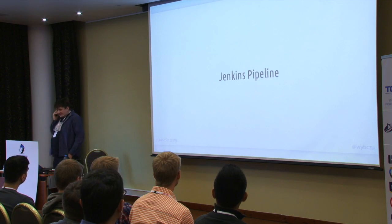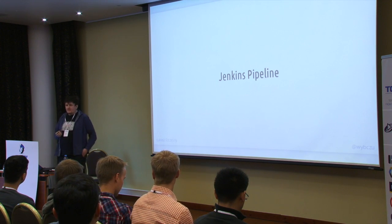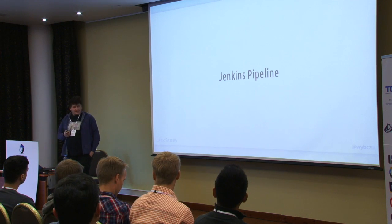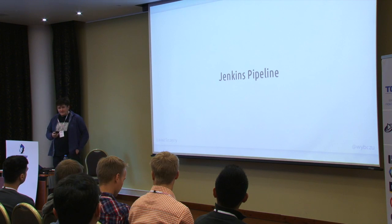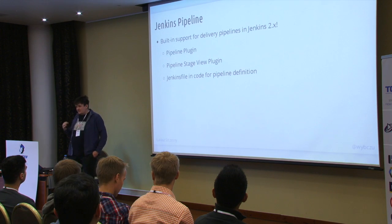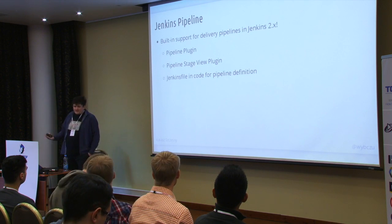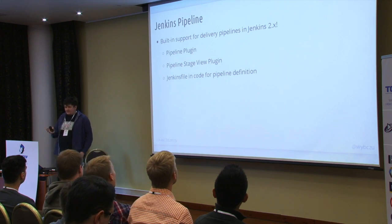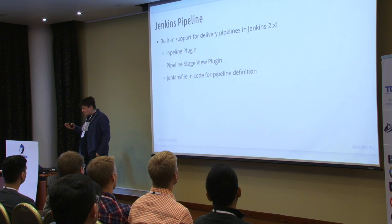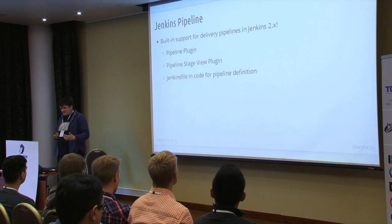OK, the next part about jobs as code is Jenkins pipeline. Anybody heard about Jenkins pipeline? It's a new plugin from CloudBees. They recently open sourced Jenkins pipeline plus their visualization plugin. So basically, it's built-in support for delivery pipelines in Jenkins 2.x. They finally redesigned everything around pipelines. They open sourced their solution, which was the StageView plugin before. Now it's called the pipeline plugin. It allows you to build your delivery pipelines as code.